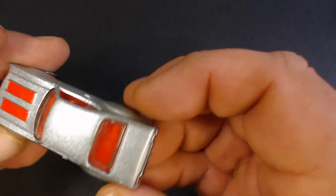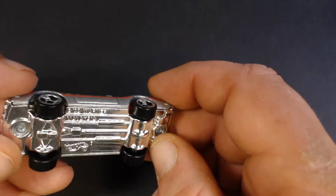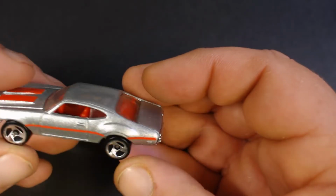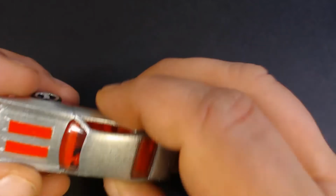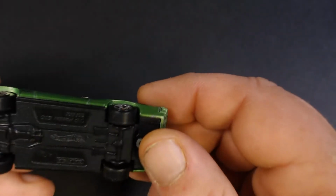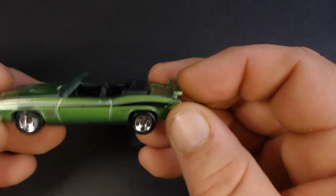And I'm not sure what this is. I think this was a mail-in car, but it says '93 Warner on the bottom. It's a nice shape, though. Really nice silver paint. This one's a little beat up, but still liked it. '70 Pontiac GTO.